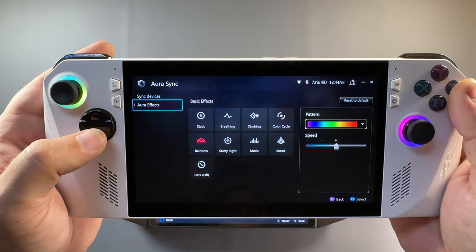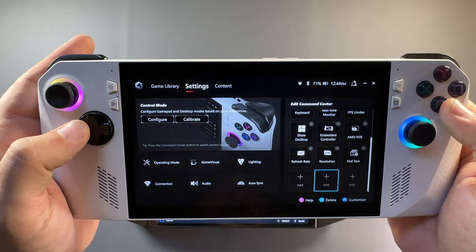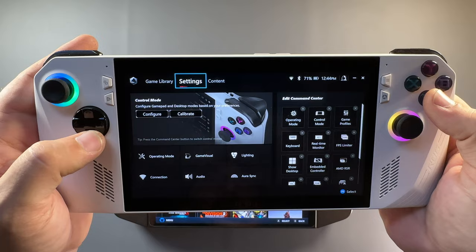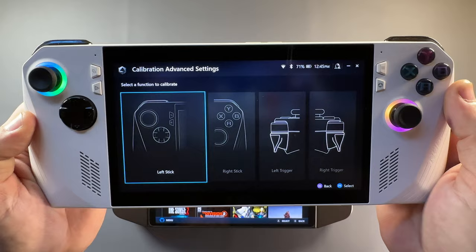Also, the ability to customize your Command Center, or what would be the quick menu over on Legion Space, is really nice as well. You can really pick what kind of options you want in there, what you want to be able to cycle through quickly with Command Center, which we'll take another look at as we get into it. Calibrate is the other thing I was saying, something you can't do with Legion yet, which is calibrate those dead zones and the sensitivity of your sticks, your triggers, and that type of thing. It's a feature that's on the way, but Ally has it now, and the Legion Go doesn't yet.